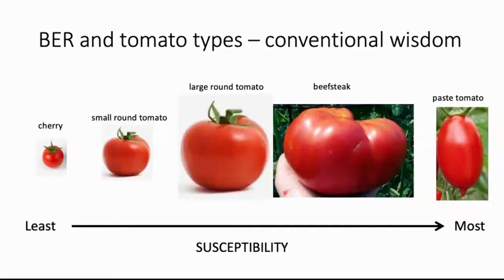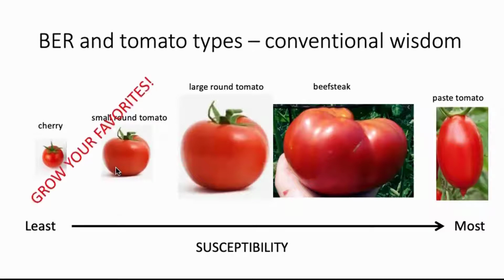And as the tomatoes came into full production, we weren't able to take harvest data throughout the whole season because it's so labor intensive to harvest cherry tomatoes, as I'm sure many of you know. So we stopped harvesting them, but we kept observing them. And what we can say is that these tomatoes are very resistant to blossom end rot. So our recommendation to farmers and gardeners is to grow your favorite small fruited tomatoes, because you're very likely to be successful with them growing them dry farmed.